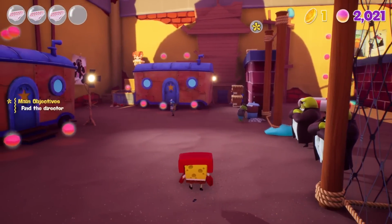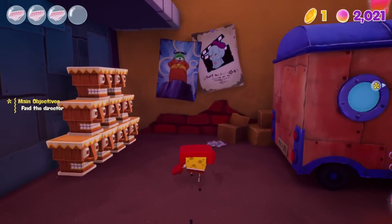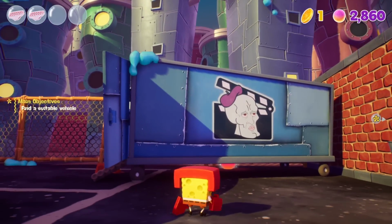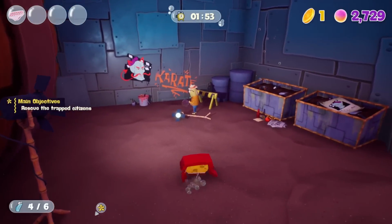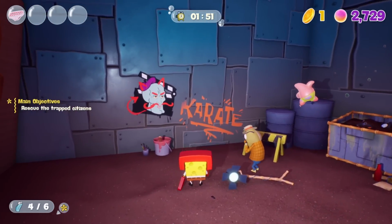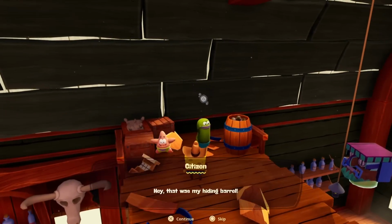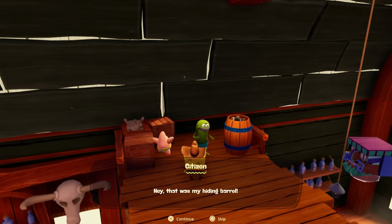No SpongeBob media would be complete without handsome Squidward. I mean, it is a film set after all, of course he wants to be on camera, but someone has taken an issue with that. And finally... Ouch! Hey, that was my hiding barrel!